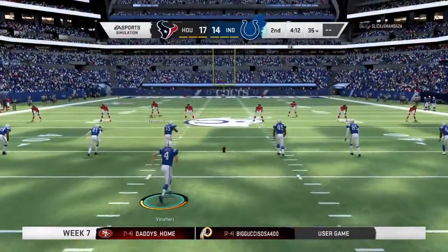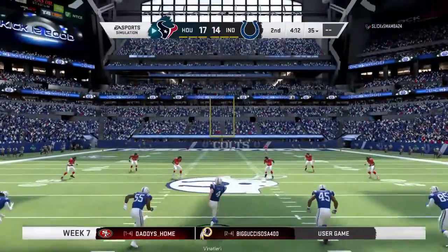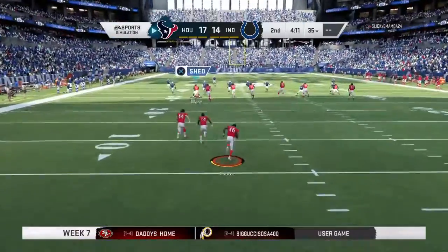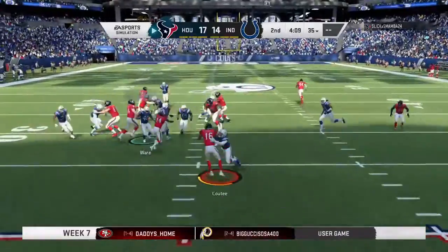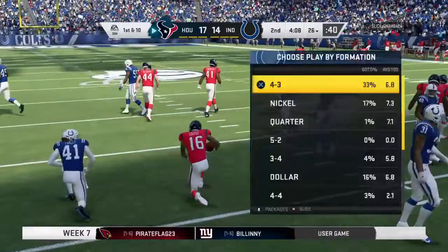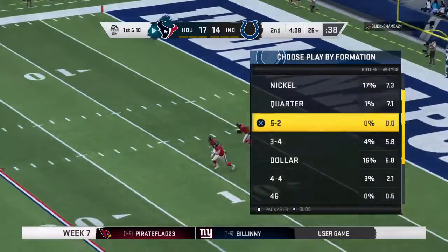And here's Vinatieri now to kick it away after the touchdown. Fielded about a yard deep. And he'll take this one near the 25, call it the 26-yard line.